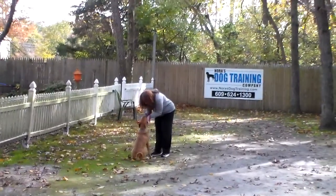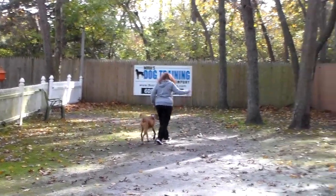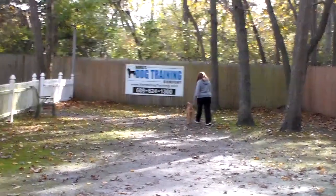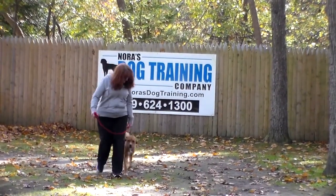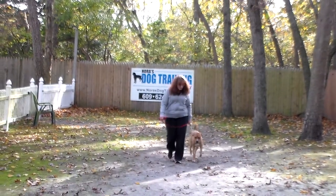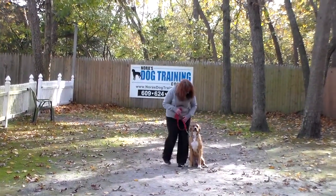Not come and jump on you, never to put her front feet on your legs. Always to come and sit for praise. She is such a sweet, sweet, sweet girl. And she's smart too, and she's very eager to please, and she's so loving.